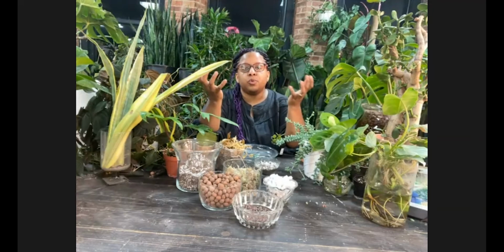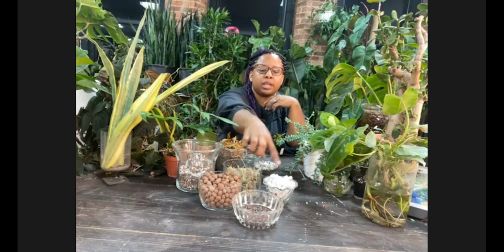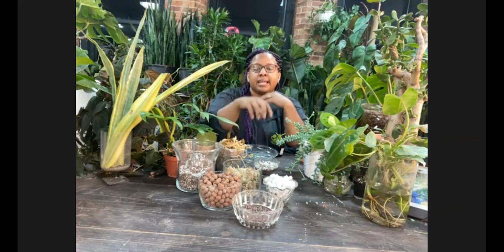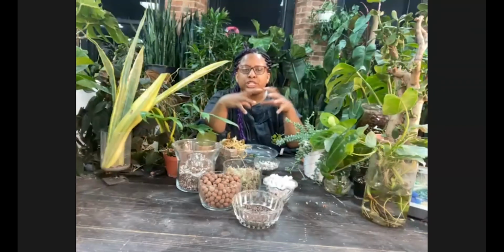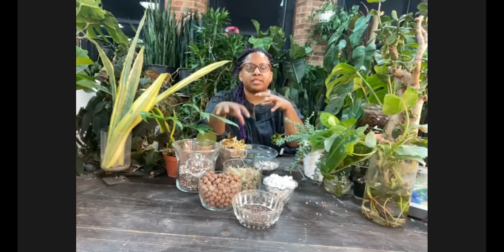What can you do with your store-bought peat moss or potting mix to make it a faster draining mix for your plant? That's when you want to know about these other, just the loose components, because now you can start to add them. It's almost like when you're making bread and it's too doughy, it's too stretchy and wet still, and you add more flour to it. The same idea is going to apply to your potting soil.